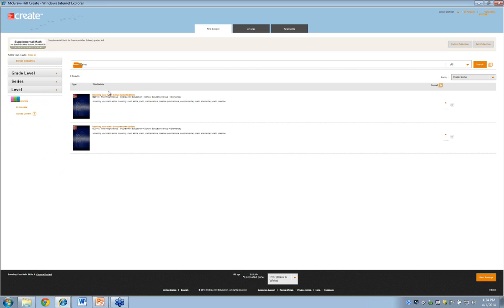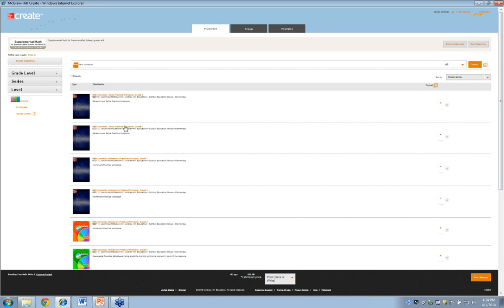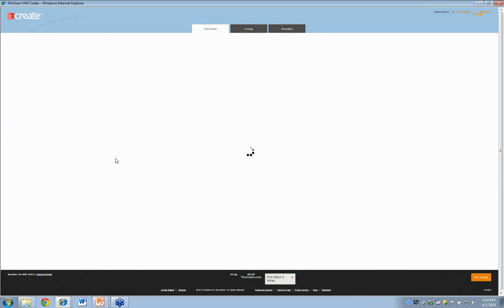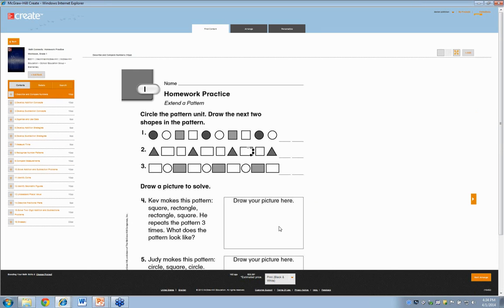I can go back to find content, and maybe I want to add something from another collection. So I'm going to go back into my collection, and I'm going to pick another book because that first book I selected didn't quite have the approach I wanted for covering a particular topic. Or there's a higher level or a lower level discussion on a topic that I need for my students' needs. So I'm going to go back in, grab another book, and add additional content from there. Again, the view screen pops up. I can view it there, or I can just add it into the program. And as I continue to add, the price continues to change.